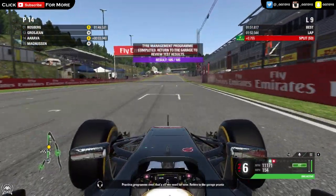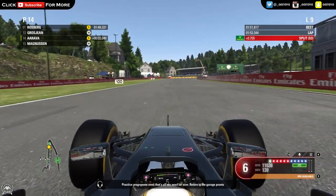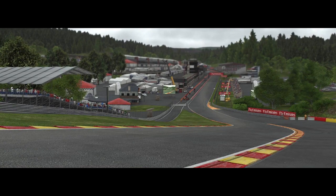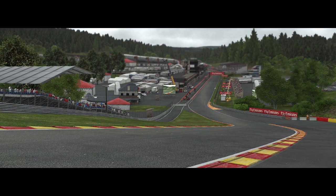So as you can see, a perfect lap there for purple and all purple laps during that tyre wear test. So hopefully that lap helped some of you guys out, because I know a few of you were commenting below saying you were struggling to do it. So hopefully that helped.